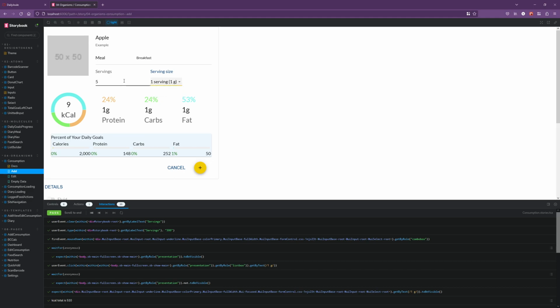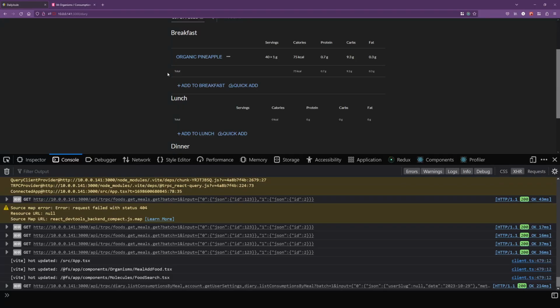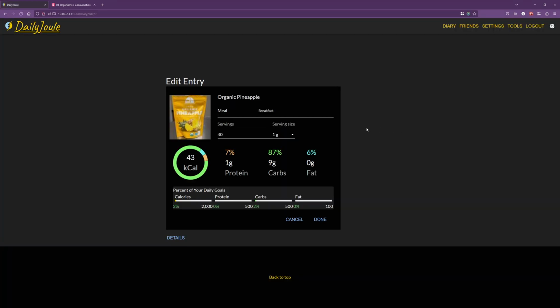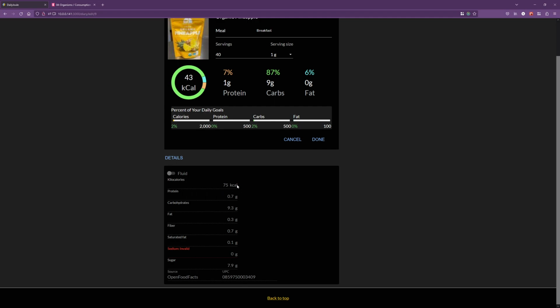Now, I don't know why that difference was happening. Let's see here. If we click this, here we go. So let me refresh. Here's the diary entry for the item I already added. If we click details here, we can see that it says it's 75 kcals. But the number here is 43. This number is correct for this amount, according to the packaging, and that should be what's in the database as well. And it seems to be, because it's what's down here. But this is wrong. How we are arriving at the number that we provide here versus here is the question.